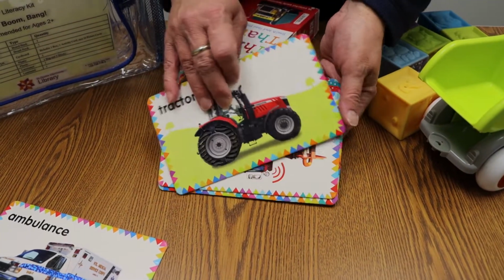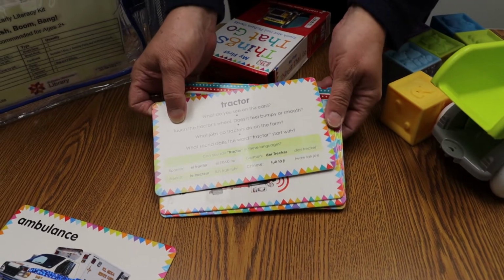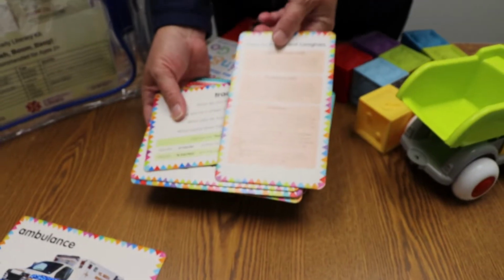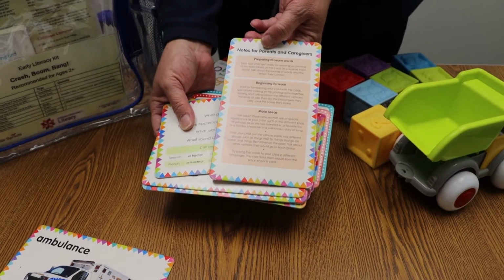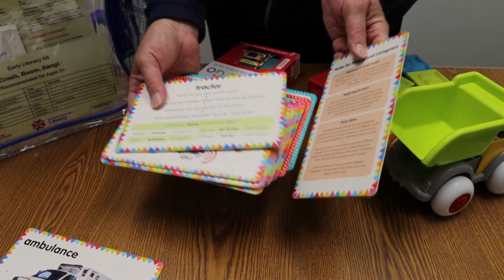The card also has questions on the back that you can ask your child about the picture on the front. There's also an additional card that gives you ideas of how you can use these cards with your child and even how to turn it into a game.